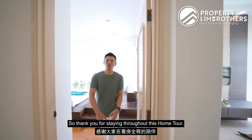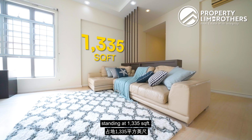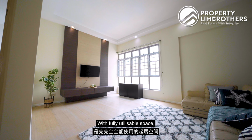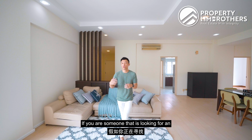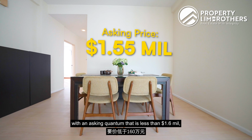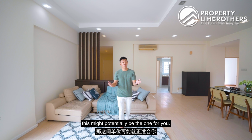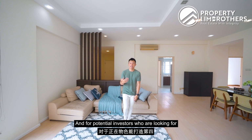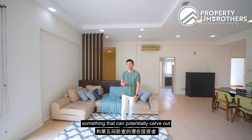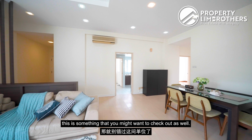So thank you for staying throughout this home tour. To recap, this is a 3-bedroom unit standing at 1,335 square feet with fully utilizable space. If you are someone that is looking for a family-owned stay type of property with an asking quantum that is less than 1.6 million, asking PSF less than $1,200, this might be potentially the one for you. And for potential investors that are looking for something that can potentially carve out a 4th and 5th bedroom to maximize your rental returns, this is something that you might want to check out as well.